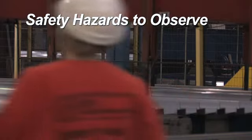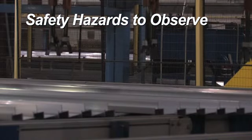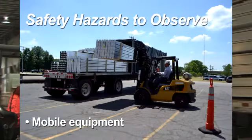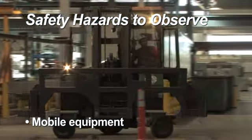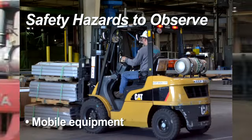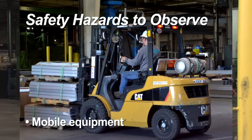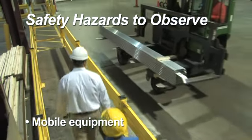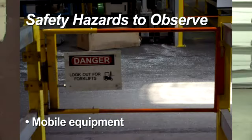In the plant, there are several categories of hazards that are important to safeguard against. These include mobile equipment. Equipment such as forklifts, pallet trucks, side load fork trucks, and golf carts are used extensively throughout the plant. In a fork truck or in the bowman, a portion of the operator's frontal vision is obscured, so always walk on the side of the aisle, staying within the marked or protected walkways. And be sure to look both ways before stepping into a mobile equipment aisle.